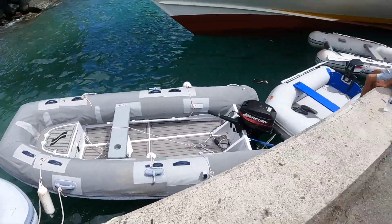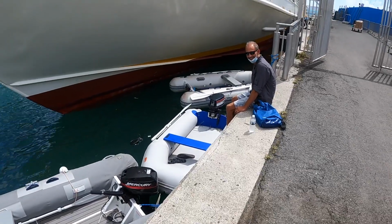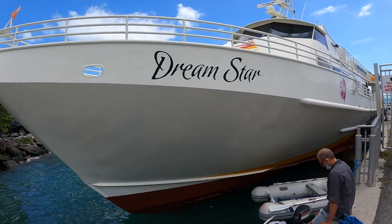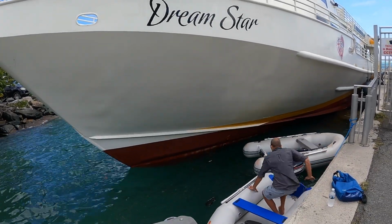While we were clearing with customs, the ferry arrived, and as you can see, caused a bit of a traffic jam with the dinghies, and it was quite difficult to maneuver around the ferry to get out.